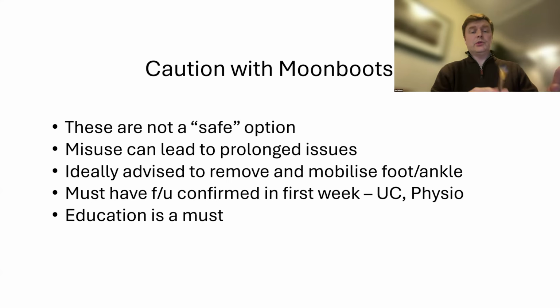So it's very important that there is a plan with the moon boot to be reviewed somewhere within that first week, that the patient is educated how to use it, how to remove it, how to keep the foot and ankle moving, and that it isn't something that they should be in for too long without review.